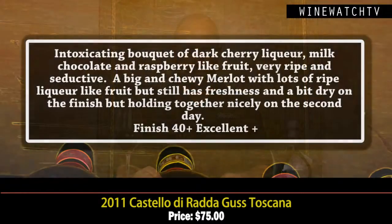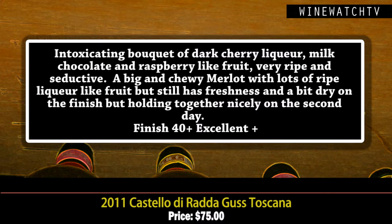And then the Castello di Radda Jus, which is 100% Merlot at 15+% alcohol. Hoo-ah, an intoxicating bouquet here. Dark cherry liqueur, milk chocolate, almost raspberry coulis-like fruit, very ripe and seductive. A big and chewy Merlot, lots of that liqueur-like fruit, and nice freshness though. A bit dry on the finish. 15% alcohol is a lot, packing a lot of heat, but it holds together very nicely on the second day if you like that style of wine. At $75, it is an excellent bottle.